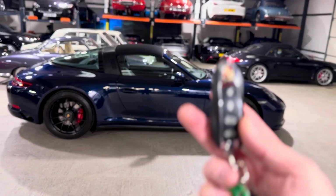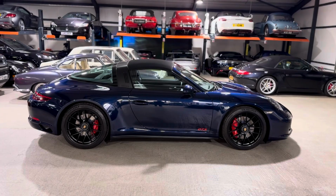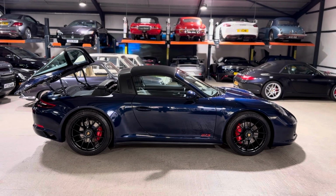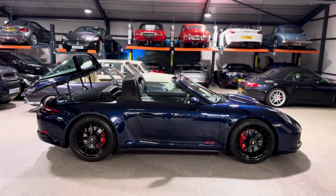Now I've got the key in front of me, and I can do this remotely. So if I press and hold the roof button, the most fantastic roof operating system I've ever seen on any car. That is just wild.